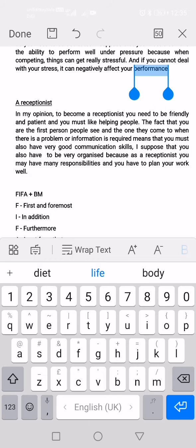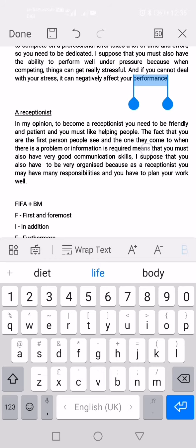And the last one, a receptionist. The first time, I've never heard of anyone who wants to be a receptionist except someone who wants to be a secretary. That is more, but I don't know. Okay, so let's listen to this.